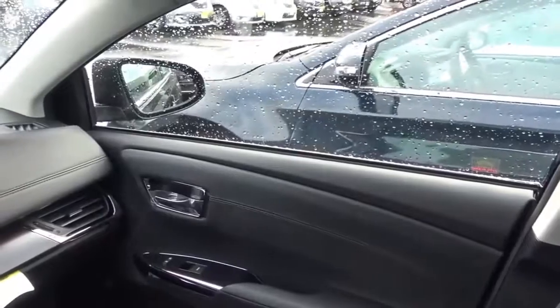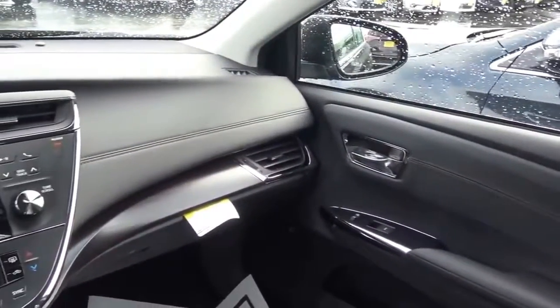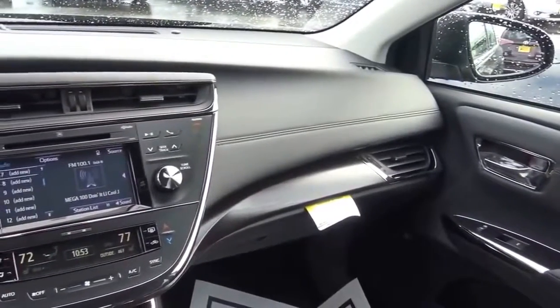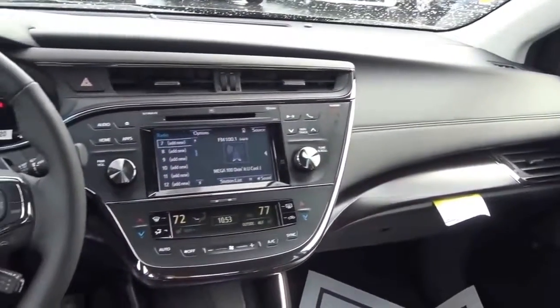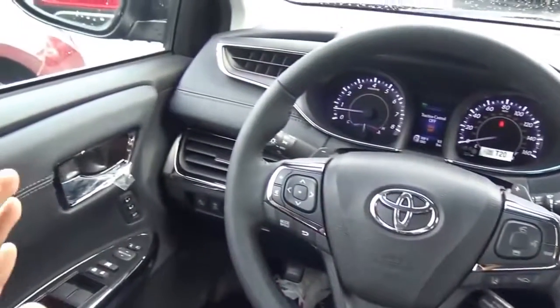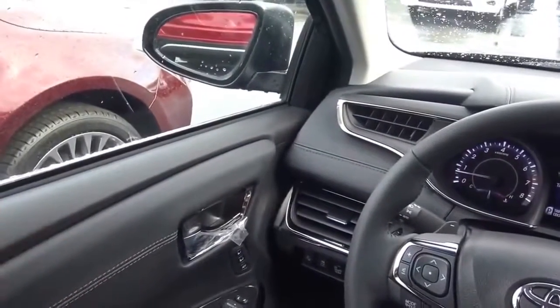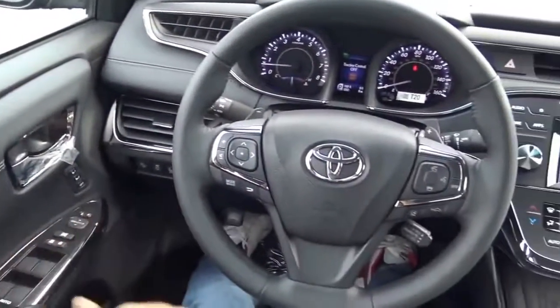With that being said, the ride quality is still pretty good and should be pretty good for most consumers. However, for the traditional Avalon buyer, the ride quality may be too firm. However, I think the Avalon certainly has a pretty good balance between good ride comfort and pretty good handling too.